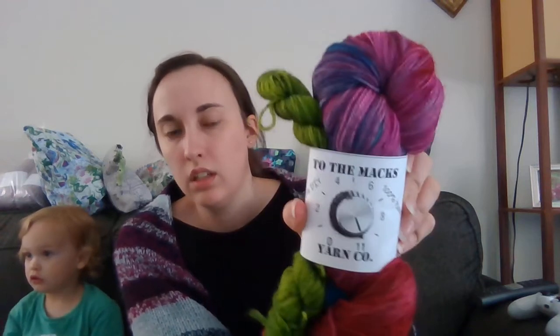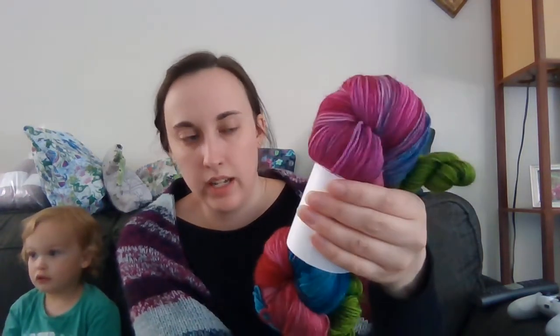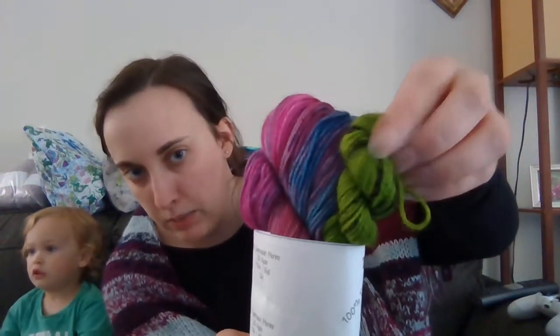Okay, another one. I don't know what I'm going to do with this one either. This is from To The Max Yarn Co. One of Jodi Brown's children owns this company, dyes this yarn. And she showed it on her podcast, and I really like it. So I got it. No idea what I'm going to do with it. It's kind of fun. The mini skein that comes with it has black speckles in it, which is really fun. So, alright, I need another one.